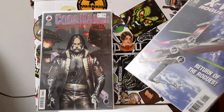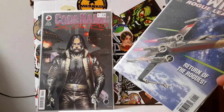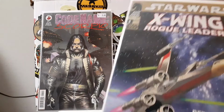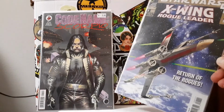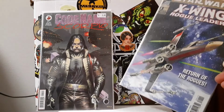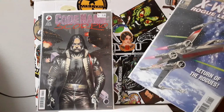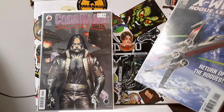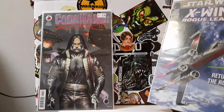I gotta say, I'm glad I got it. It's fun drawing and all that out of it, but the cover. But it is $9. It is nine dollars. I got it for $4.50, so I can't really bitch. But if there's any complaining that I would do, it would be the fact that I didn't do any research. I really don't know Star Wars well enough. I thought that this was the X-Wing Rogue Squadron, something related to that. But it's X-Wing Rogue Leader.